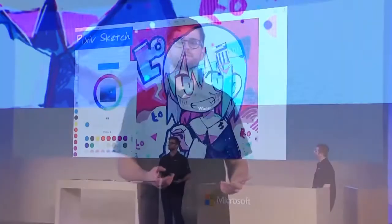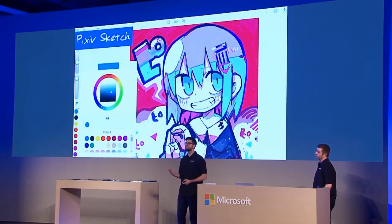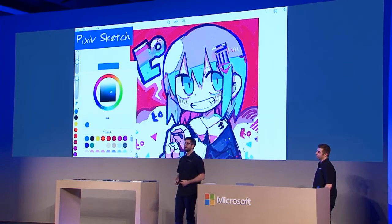And we've seen developers do a lot of stuff with this platform from start to finish. Pixiv, which is an online community for artists started in Japan, have just launched a universal Windows platform app built on our input stack, which allows users to very quickly sketch up drawings and send them out to all of their friends and other artists in the community.